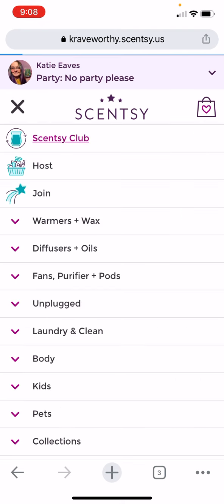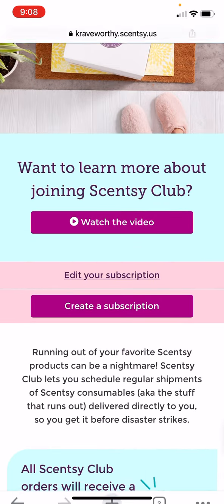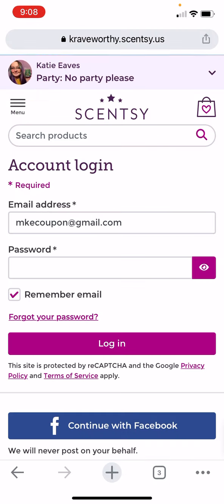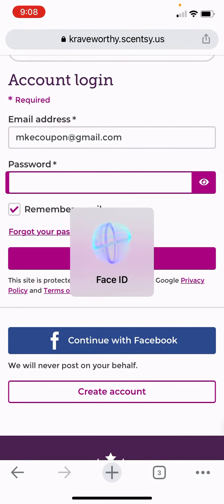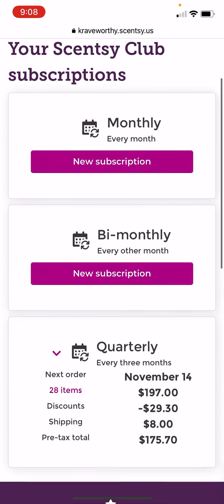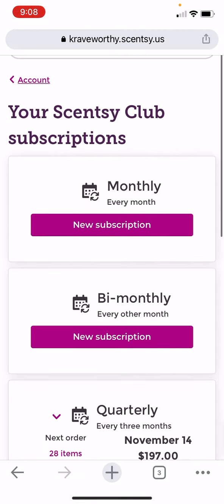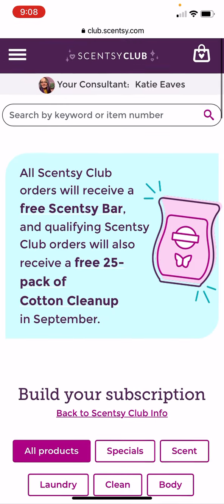Let's go to Scentsy Club. There are some updates for this month of September 2022. I'm going to show you guys how you can get some extra freebies this month. I'm not going to go through the one that I already have open because that one's not coming until November, but I will pull up and make an example Scentsy Club subscription.